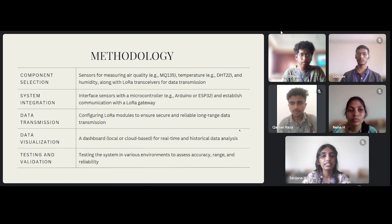Step 5 is testing and validation. The system has to be rigorously tested in various environments to validate its performance. For example, in farms, it has to assess long distance transmission and reliability in rural conditions.